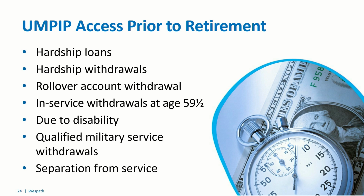So we have hardship withdrawals. Hardship withdrawals is your ability to access your personal investment plan, but there's only 12 or 13 qualifying reasons for you to be able to access your account under age 59 and a half.